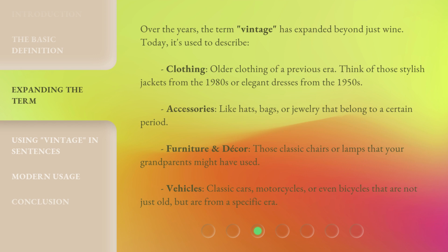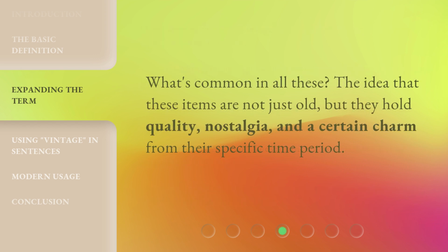Vehicles, classic cars, motorcycles, or even bicycles that are not just old, but are from a specific era. What's common in all these? The idea that these items are not just old, but they hold quality, nostalgia, and a certain charm from their specific time period.